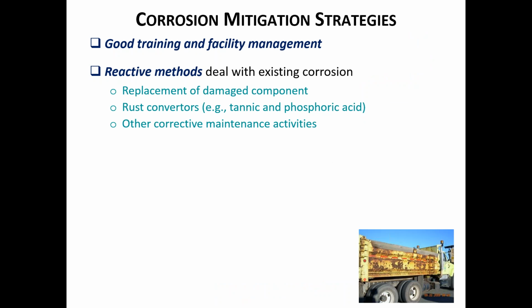Now, if we move on to the technical domain, the first group commonly uses so-called reactive methods. Basically, once you have corrosion, what do we do? Agencies tend to replace damaged components, which is costly, and sometimes we use rust converters, trying to at least slow down the situation and make the rust stop. And there are also other corrective maintenance activities such as washing or putting on some chemicals to slow down the corrosion.